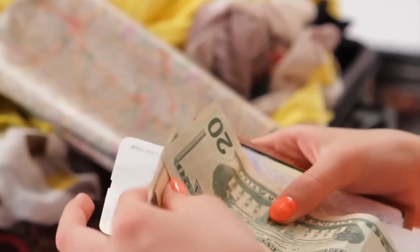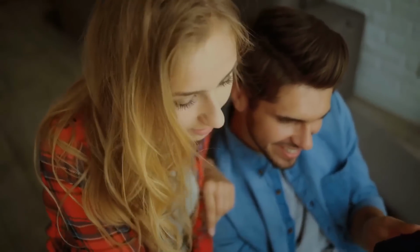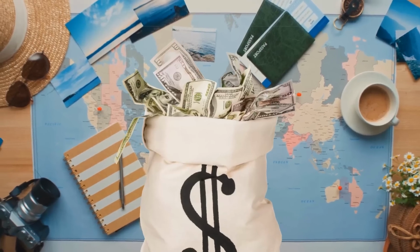Planning on going on a budget cruise? It might not be such a bad idea, especially if you're on the lookout for last-minute upgrades. You might even end up vacationing like a millionaire without having to spend money like one.